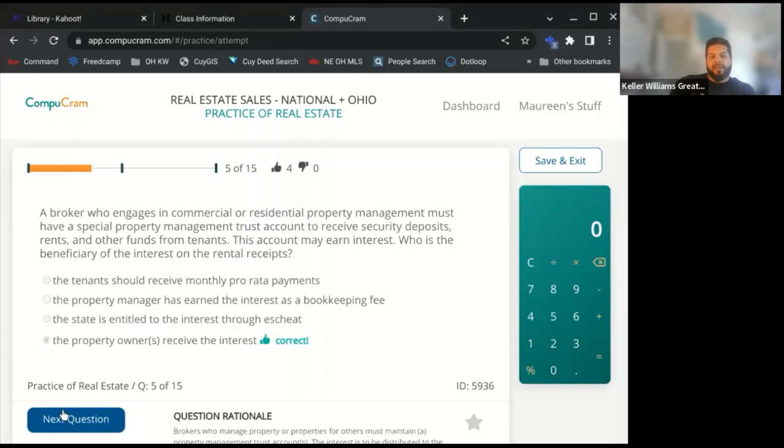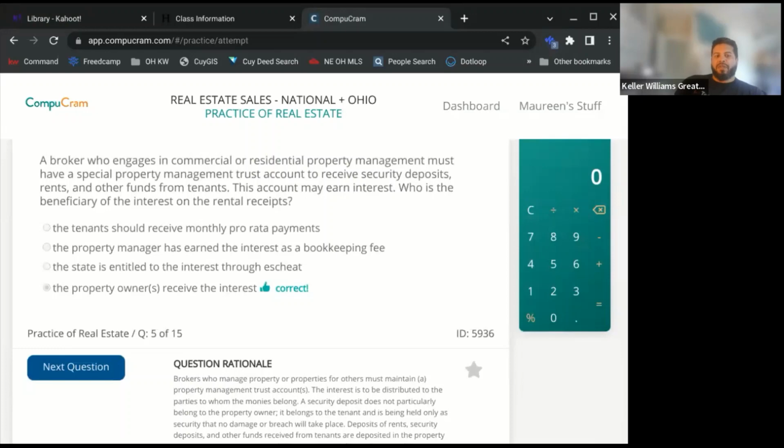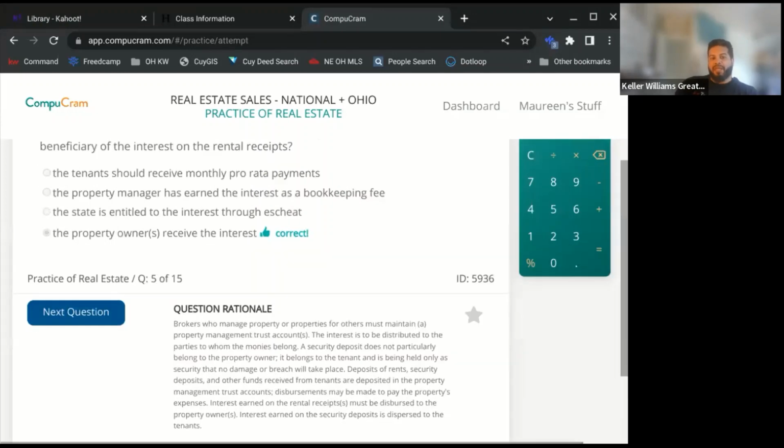Let's see. Correct. Brokers who manage the property or others must maintain property management trust accounts. So the interest is distributed to the parties to whom the monies belong. The security deposit doesn't particularly belong to the property owner. It belongs to the tenant, and is being held only as security that no damage or breach takes place. So security deposits and other funds received from the tenants are deposited in the property management trust account. The disbursement may be made for the property's expenses. Interest earned on it must be dispersed to the property owners. Interest earned on the security deposits is dispersed to the tenants.